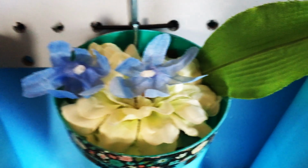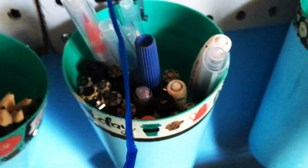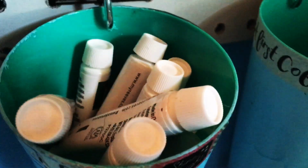Those are some fake flowers that I use for my Instagram posts. Those are my sketching pencils and other sketching utensils. Those are my ink pens. Those are my brushes that I use the most. Those are my gouache tubes, and those are some X-Acto knives.